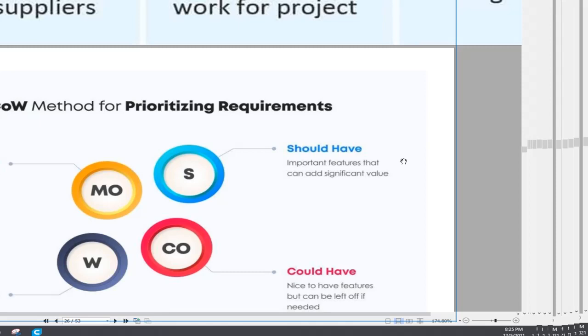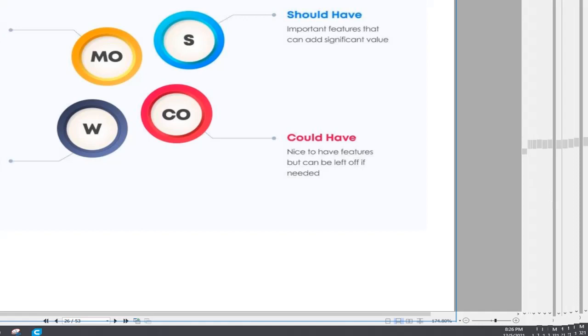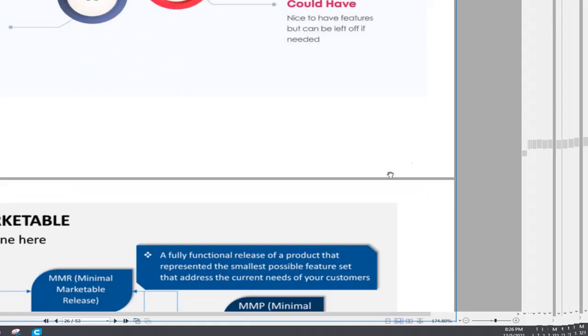MoSCoW method for prioritizing requirements. So MoSCoW means must have, should have, could have, won't have. Must have means a feature with the highest business value that defines your USP. Should have is an important feature that can add significant value. Could have is a nice to have feature, but it can be left off if needed. Won't have means it doesn't provide significant value.